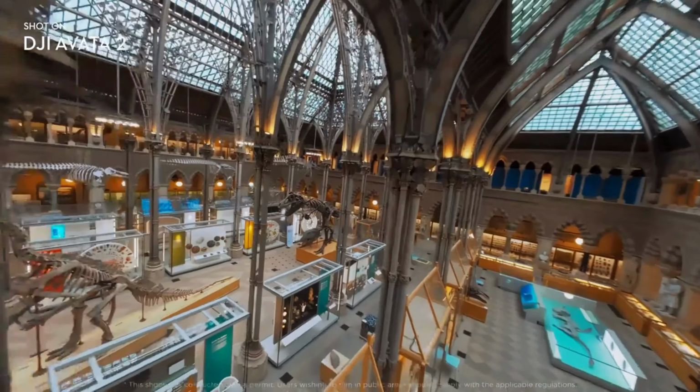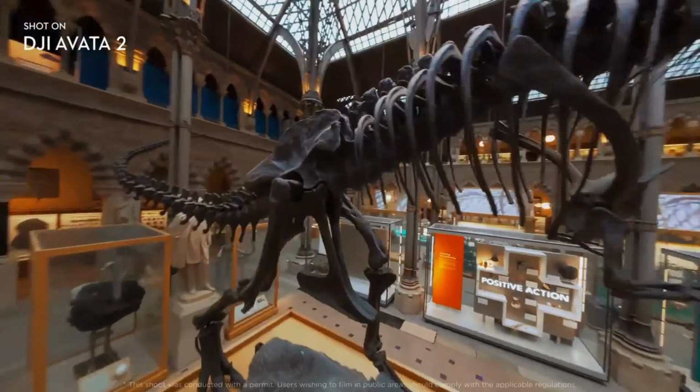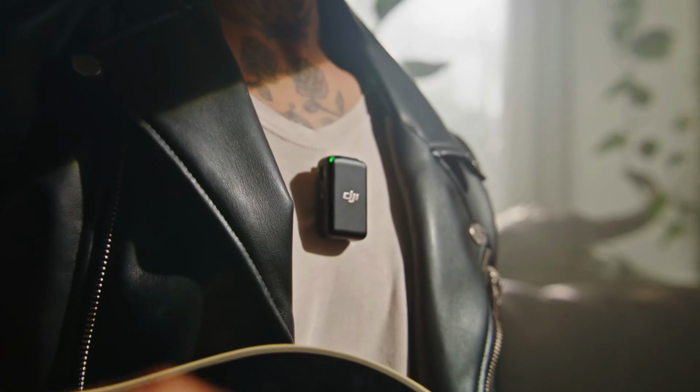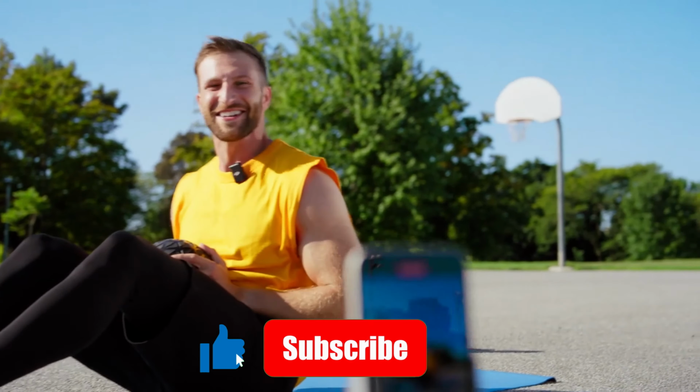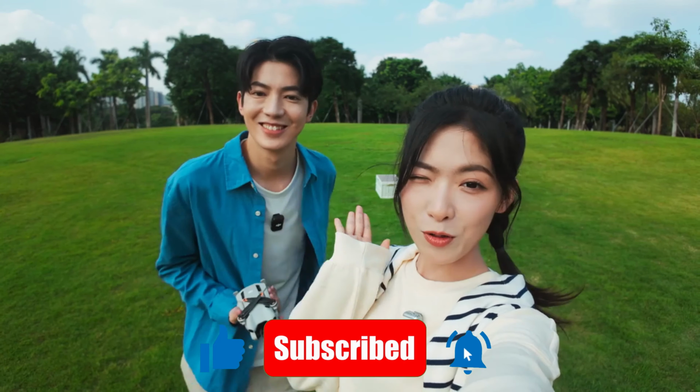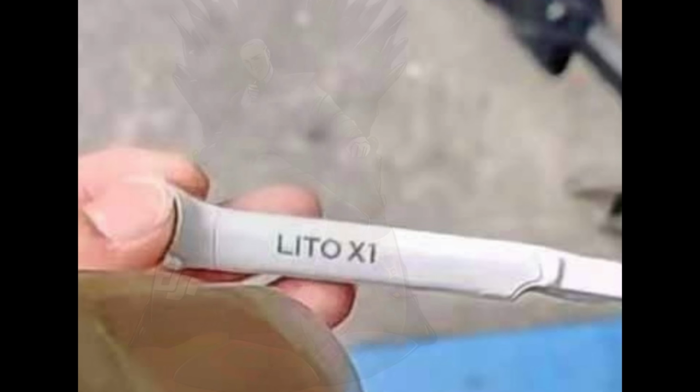The good news is, we're no longer guessing based on random rumors or shaky leaks. Thanks to multiple FCC filings, we now have a clear and reliable roadmap of what's coming. When a product passes FCC certification, it's a strong signal that development is complete and launch timelines are getting closer.